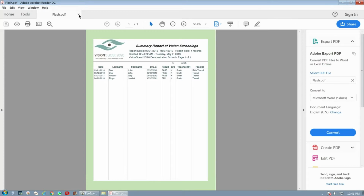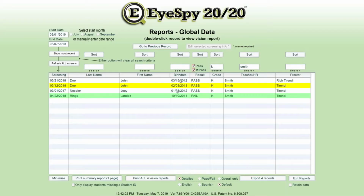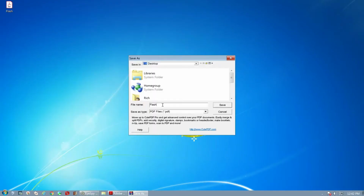So you can look at the summary reports. The other thing that you can do, if this is of interest, is I'm going to go back in EyeSpy, you can print all of the reports at once. So let's say you don't want to print the reports one at a time. So you can go like this. Whatever's on the screen, however many reports are being shown, that's what will print when I click the button that says print all 4 vision screening reports. So again, I'm going to print it to a PDF, and I just want to show you what that looks like.